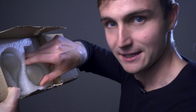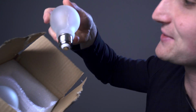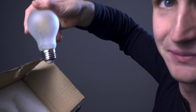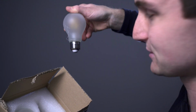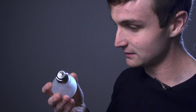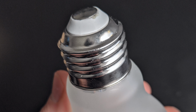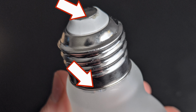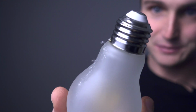Let's look at the other one. Again, it's just in this crappy cardboard box here. All right, look at all that styrofoam junk just hanging off the bulb there. It's kind of gross. All right, well, this one looks a little bit better, but again, the finish quality is pretty poor. You can see some uneven paint there. See that? That stupid styrofoam. It's got the white base.